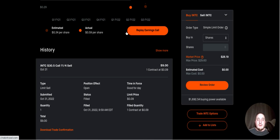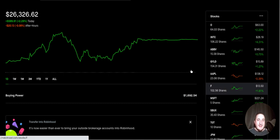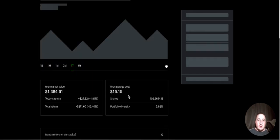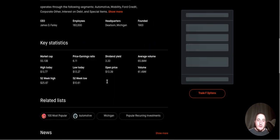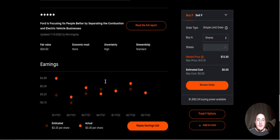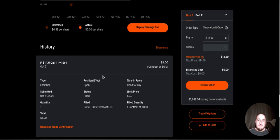And the next one that we sold a covered call on was on Ford. And this one, I think we only sold it for $1, honestly. So the covered call market, not too great for us in the last week. Hopefully we will get a little bit more this week coming up, but I will update you guys there. So yeah, we only got $1 for this contract.